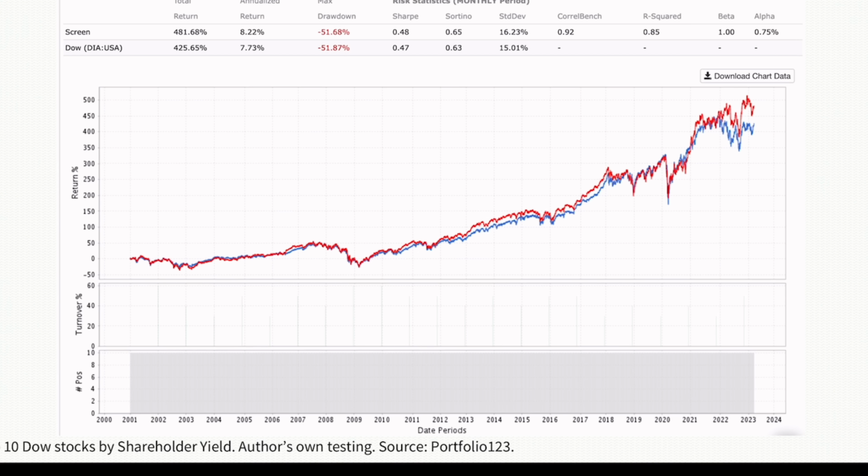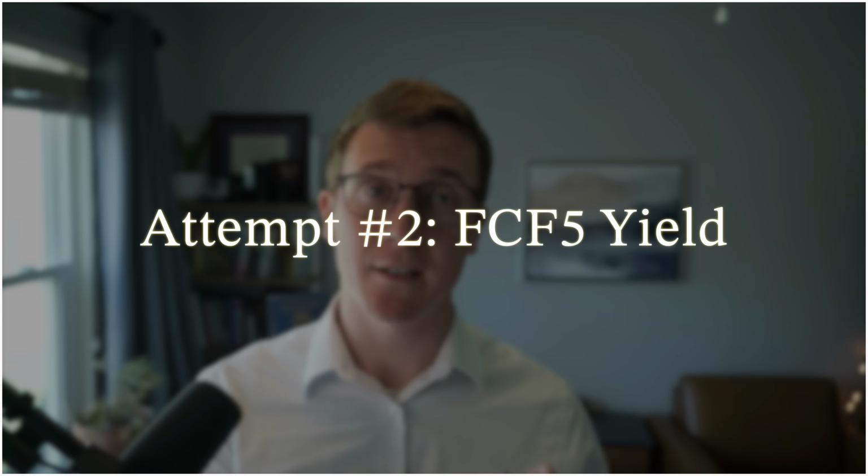So when I replaced dividend yield with shareholder yield, the results improved quite substantially. You can see that with my new dogs of the Dow strategy using shareholder yield, now you get outperformance, 481 versus 425. You also see that the maximum drawdown is very similar to the overall Dow, and these risk-adjusted ratios, Sharpe and Sortino, are both favorable for this modified dogs of the Dow strategy. So replacing dividend yield with shareholder yield was certainly helpful to performance, but I found one that worked even better.